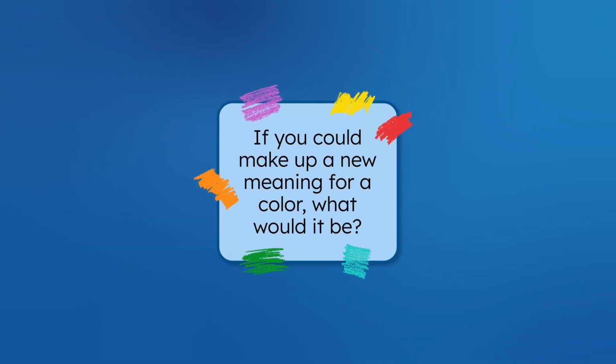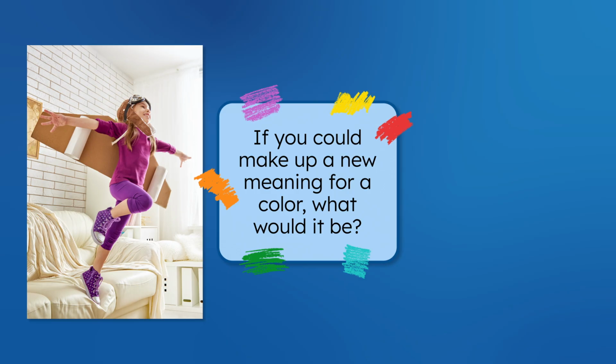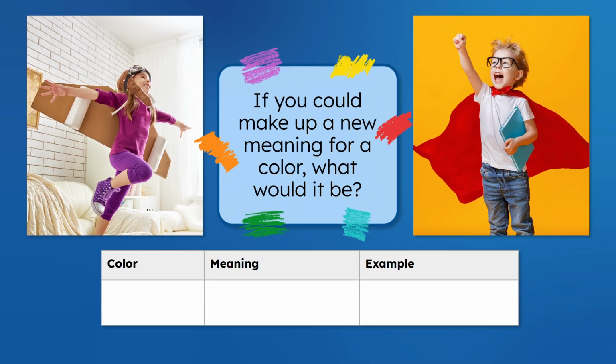Let's reflect. If you could make up a new meaning for a color, what would it be? For example, maybe purple could represent imagination, or orange could stand for courage. In your guided notes, take a moment to add a new color to your patterns chart. Write what it means to you and draw an example. You can pause the video while you reflect.